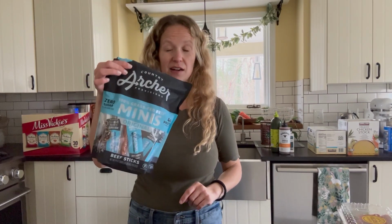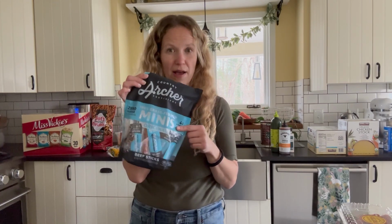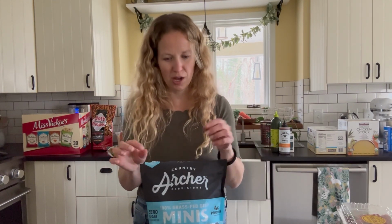I give chomps a 10 out of 10. I give these a 9 out of 10. They're still really good. I definitely recommend it. It was $16.99, I think, for the whole bag of these, which is like the same price as chomps whenever you can get the whole bag. If not, it's super expensive. It's like $2.99 a stick.